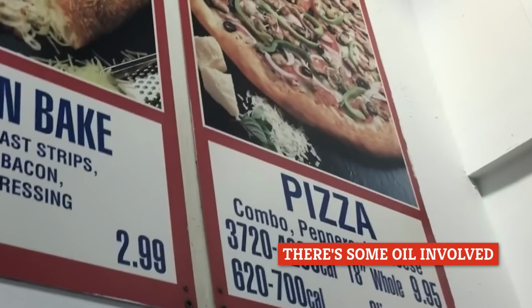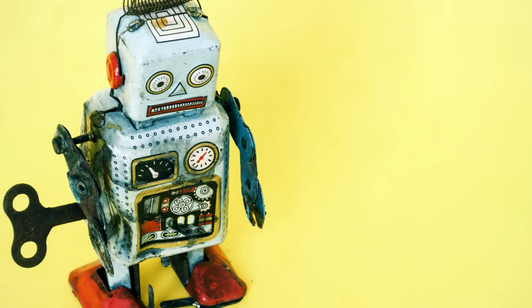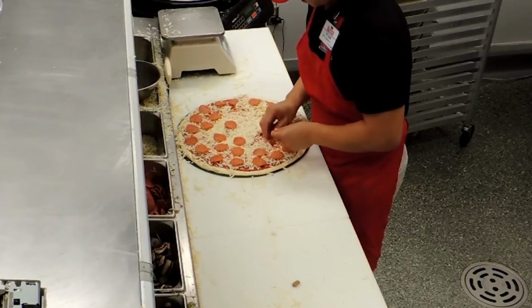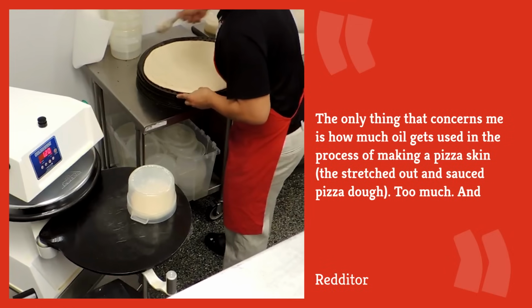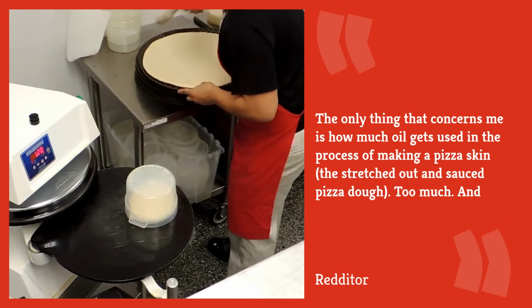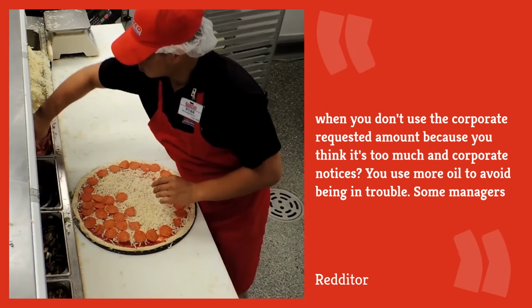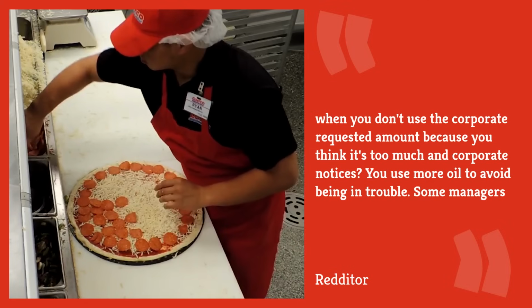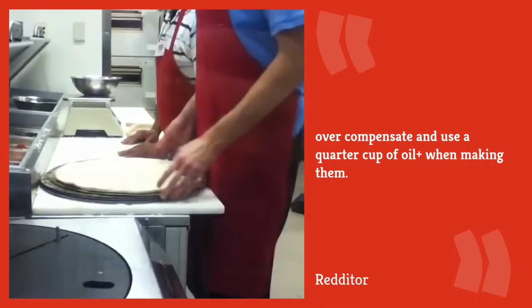If you've ever ordered a whole Costco pie, you've probably noticed it can be a bit oily, but there's no oil robot to blame. Instead, according to one Reddit expert, Costco instructs employees to use a lot. "The only thing that concerns me is how much oil gets used in the process of making a pizza skin, the stretched out and sauced pizza dough. Too much. And when you don't use the corporate requested amount because you think it's too much and corporate notices, you use more oil to avoid being in trouble. Some managers overcompensate and use a quarter cup of oil plus when making them."